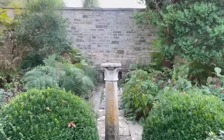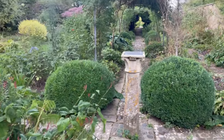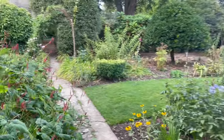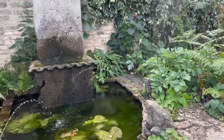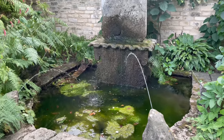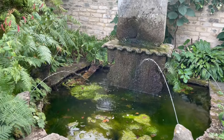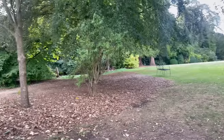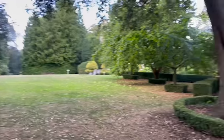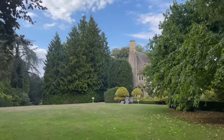And this leads down to a little bench. And then as you walk down here, you've got this frog fountain, which I've always liked. It's always good in a garden to have a water feature, I think, so you can hear the beautiful sound that it makes. This leads through to a lawn. And you can see a side view of the house. Which is quite nice. Blue skies.